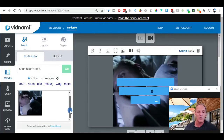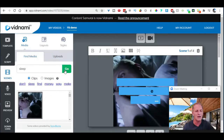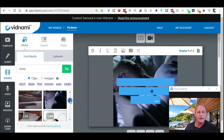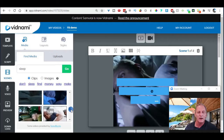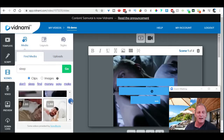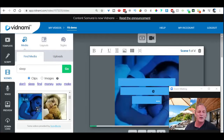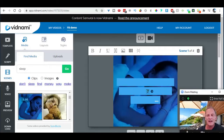But more importantly, in here, you can actually type in, and let's say I wanted to find someone else sleeping. I can type sleep in there and click go, and now it's going to search through, and you've got all of these different clips that you can find and drag in. Huge deal. So if I want to make this the person that's sleeping, then that's great.